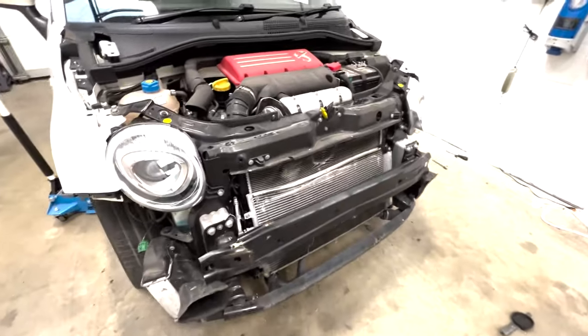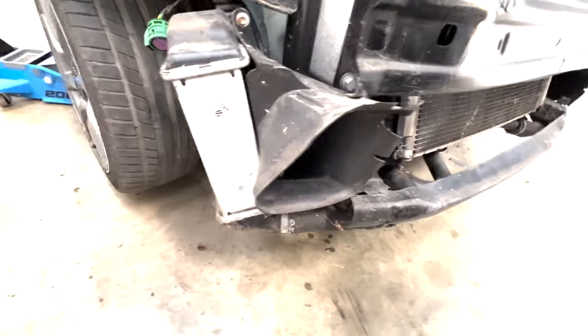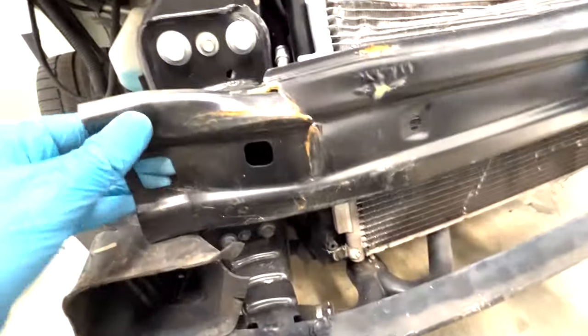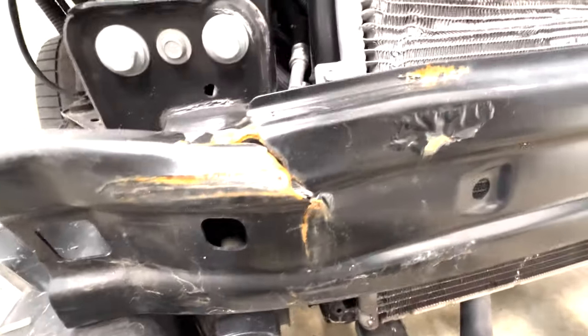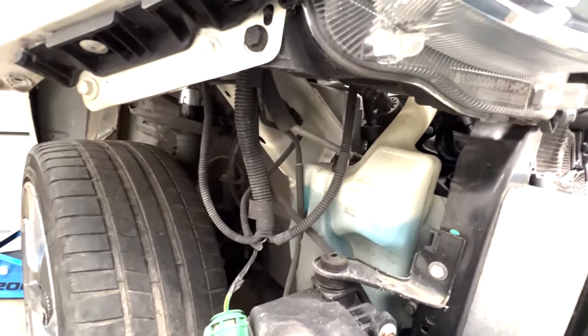So I've just finished stripping the bumpers off, so you can obviously inspect it a little bit closer. The intercoolers are in good nick, and obviously they'll be quite expensive to buy. The crash bar needs replacing, which we're going to carry on stripping down further. We'll take the radiator out. Headlights need to come out, they're damaged.